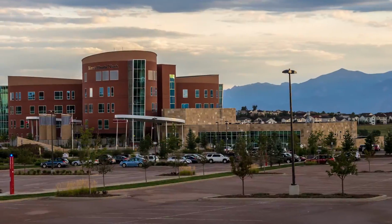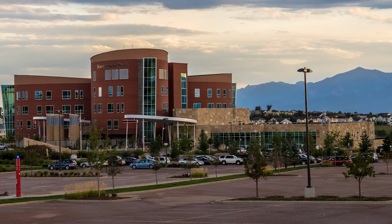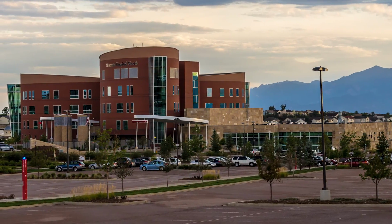This property is very close to Memorial Hospital's North Campus, which is slated for expansion to include a new children's hospital in the future.